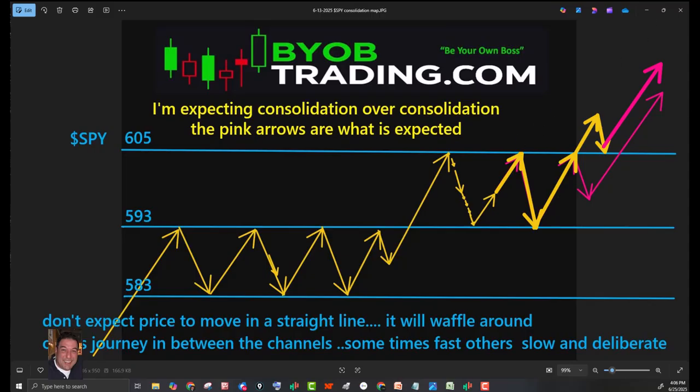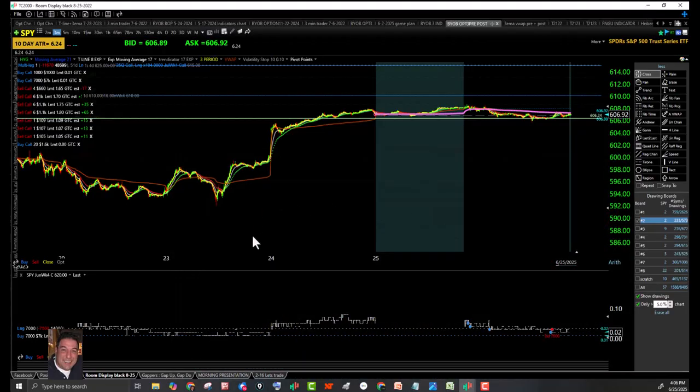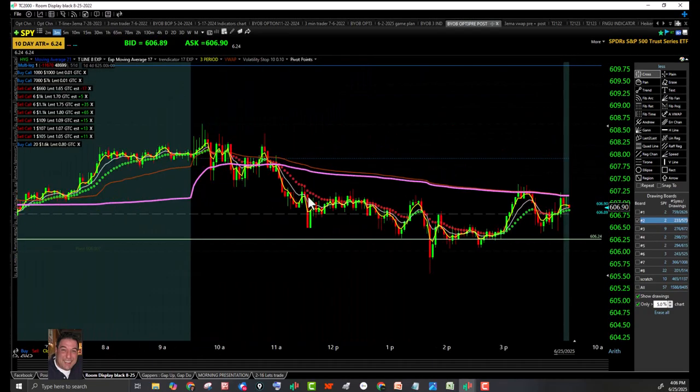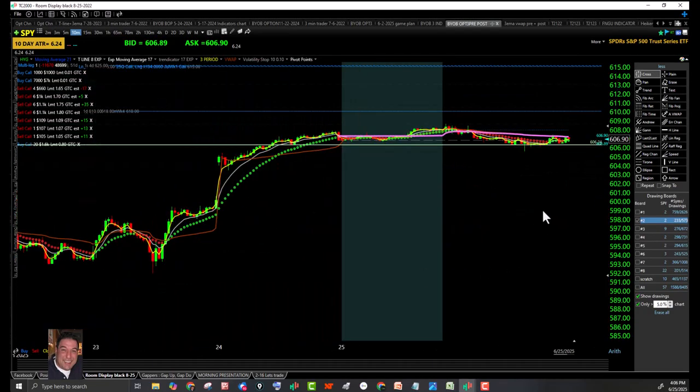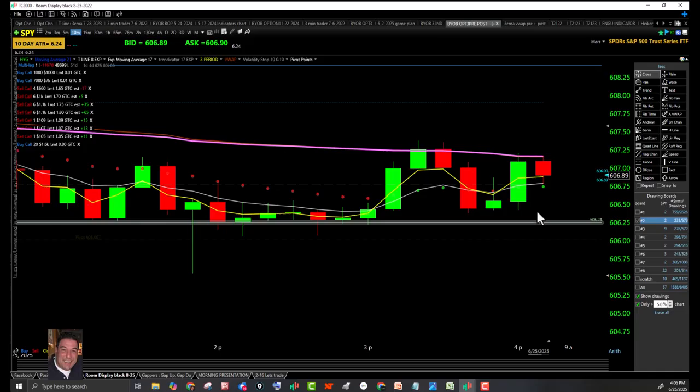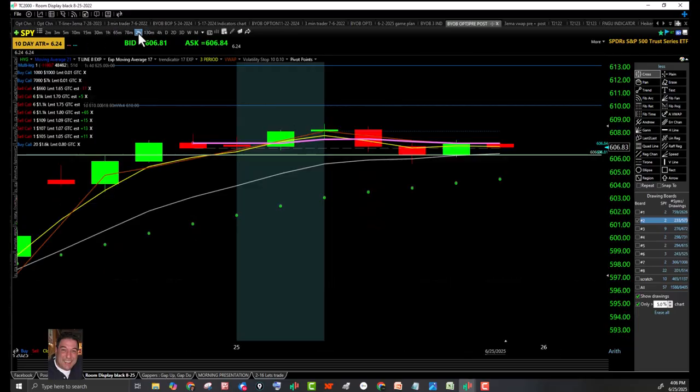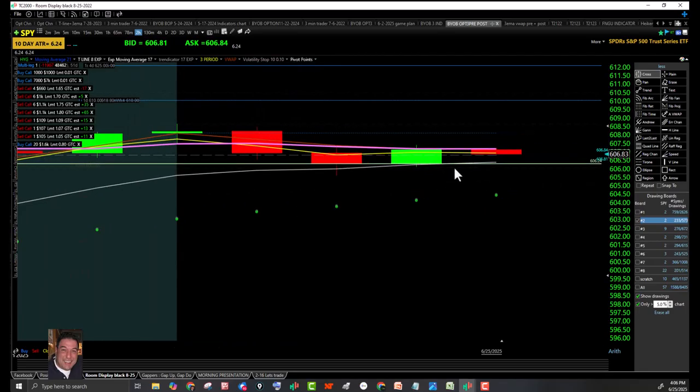So let's go take a look at a few other charts. Let's look at our 10-minute chart. Into the close, you can see the 3 EMAs up on top of the 8, so you've got a 10-minute uptrend coming into the close. On the 2-hour chart, I think we still have a 2-hour uptrend. Yep, still got a 2-hour uptrend.